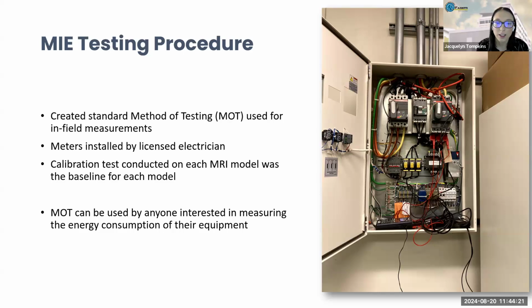After we've installed, meters would be collecting for a 2-week period of time, at 1-second intervals, and then we'd come back and our electrician would remove the meters at that point. One of the nice things about having the temporary meters is that we could install these when the equipment was still in use, so we didn't have to turn off the equipment or anything.